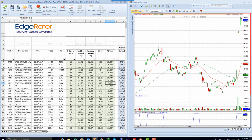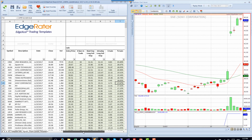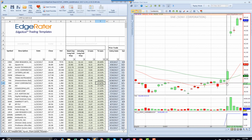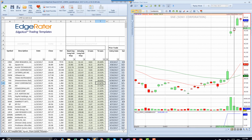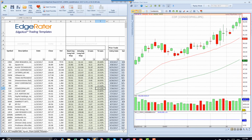You can see Sony. Sony actually got you into the trade based on the signal of these 2 bars, would have got you in at about 38.02. Let's see what the level was that the entry was over here, 38.08, and then just a few days later it had this big gap up in the morning, so it's currently at 17% or nearly 18% gain. So some really nice moves in this strategy.